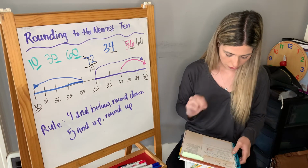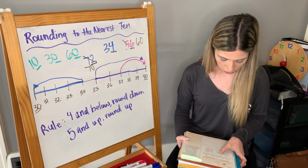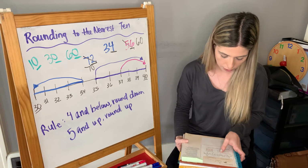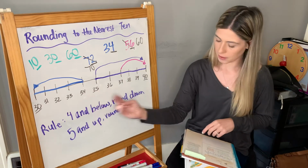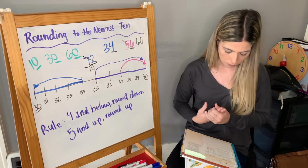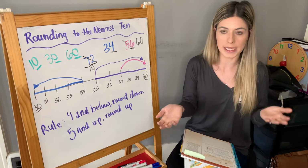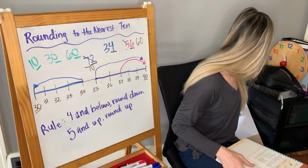Then section 2 says, write the two tens each number is between. Circle the number it rounds to. So the two numbers, it would sit on a number line in between. I'll help you along with the first one. 27 is between what two tens? I will show you on my counting chart.